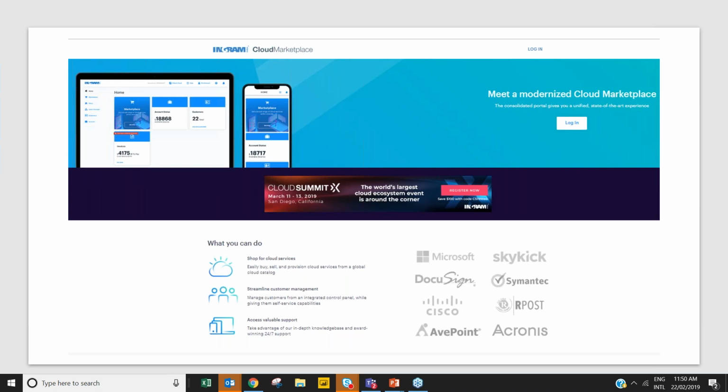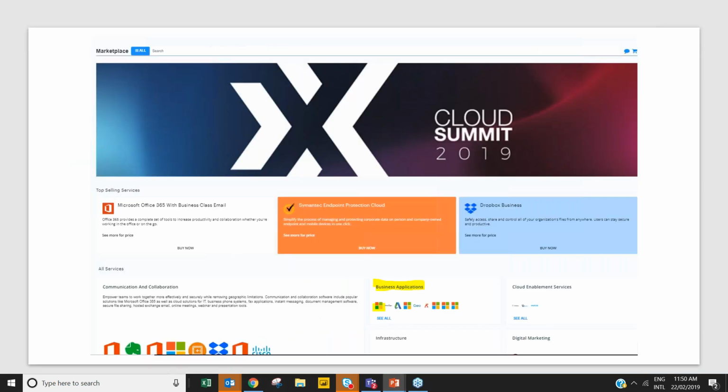So just very quickly, just to get you across the marketplace, I'll give you a few slides. You'll see there the look and feel is very different. All the same products still apply. It's just the way that you get to them in the first instance. In the middle, I've highlighted where it says business applications. You just need to click on that link, where I've highlighted the Microsoft logo, which makes it pretty easy to see.